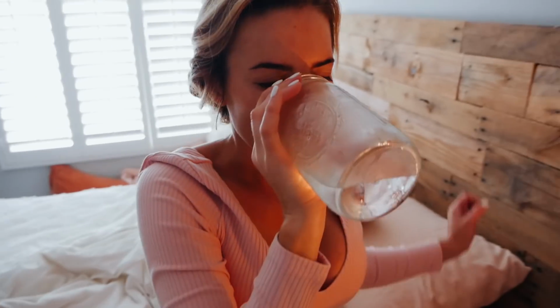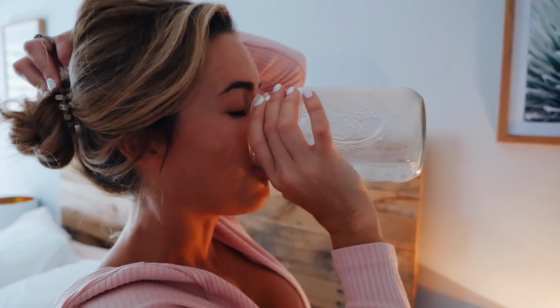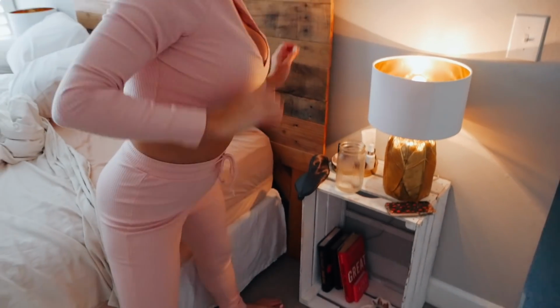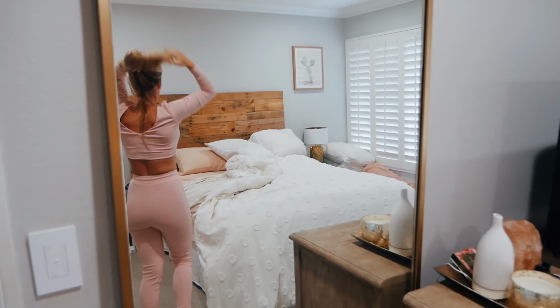So the first thing I do when I wake up is chug water, like seriously chug it. 20 to 32 ounces, because our bodies are very dehydrated when we wake up, and you gotta start with a bunch of water. Stretching it out. How cute are these little pajama sets? I love them. It's so cozy.